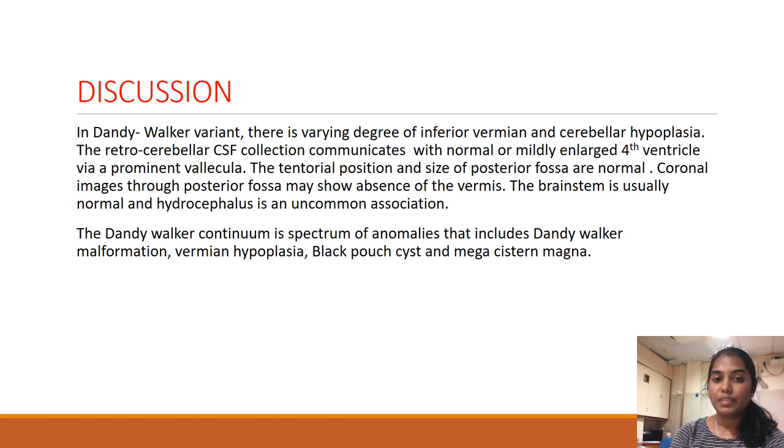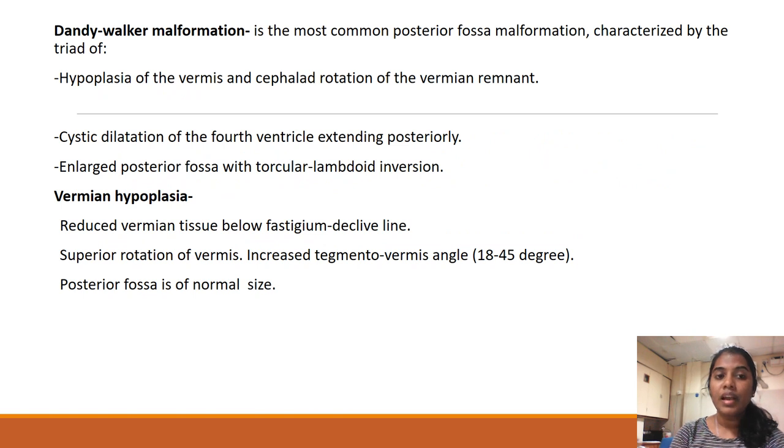Dandy-Walker continuum is a spectrum of anomaly that includes Dandy-Walker malformation, vermian hypoplasia, Blake's pouch cyst and mega cisterna magna. Dandy-Walker malformation is the most common posterior fossa malformation, characterized by triad of hypoplasia of vermis and cephalad rotation of vermian remnant, cystic dilatation of fourth ventricle extending posteriorly, and enlarged posterior fossa with torcular lambda inversion. Vermian hypoplasia: reduced vermian tissue below the vestigial declive line, superior rotation of vermis, increased tegmento-vermian angle.